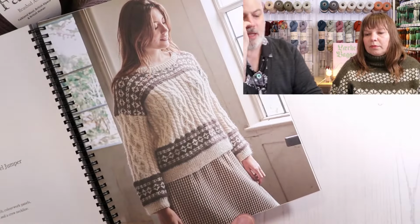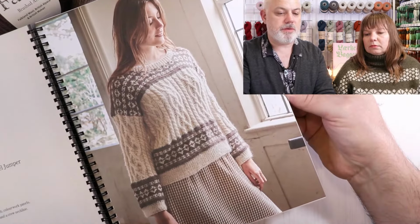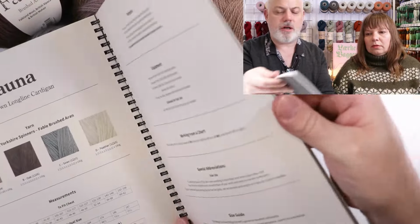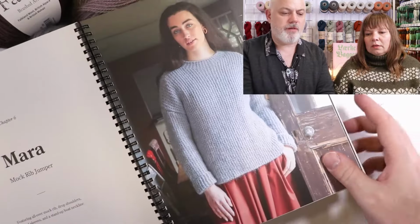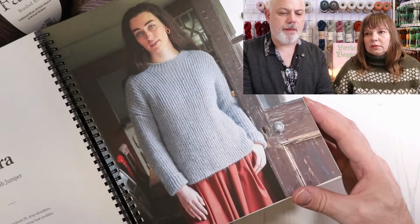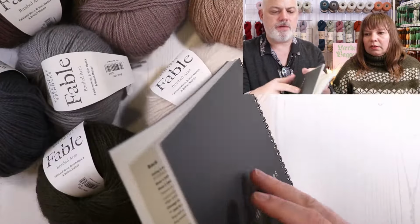I'm always quite excited when I see interesting projects that are quite tasteful. That's a lovely one. And I'm trying to find a chart actually, because these charts are what interest me. And of course, even just some simple mock rib is also a great project. Yeah, they're very stylish, these ones. So I've not been successful in finding a chart.